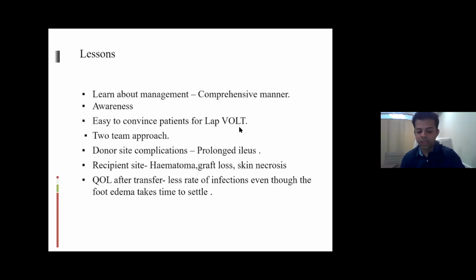And one more thing is the quality of life after transfer. Patients are clear that their rate of infection or inflammation in the affected leg, the episodes, are very much reduced after the transfer, even though we have found that the swelling of the foot takes time to reduce.